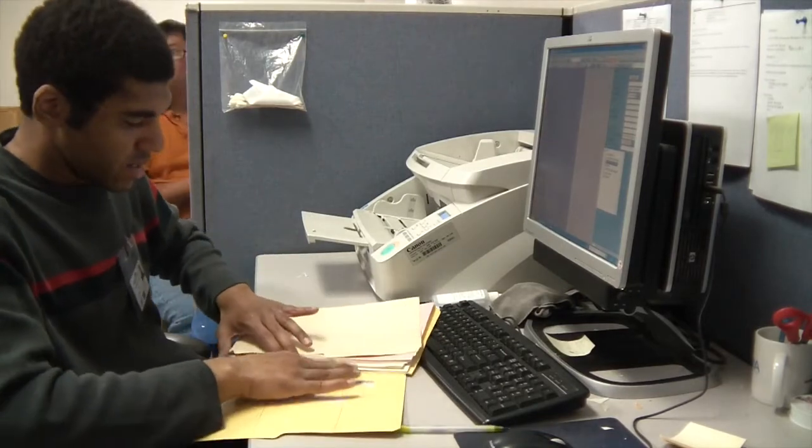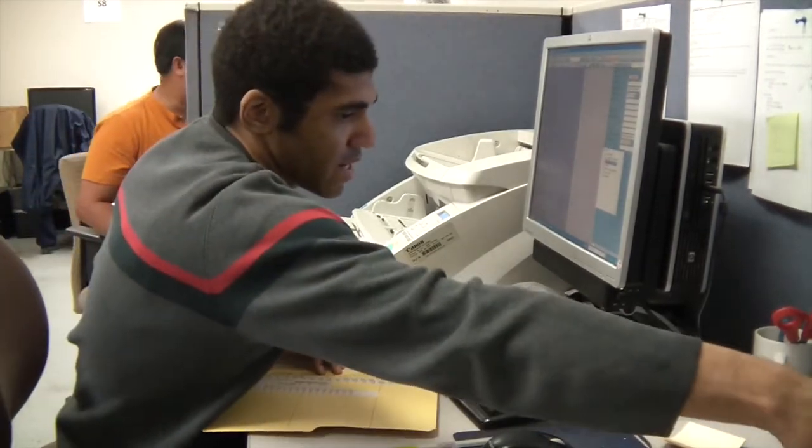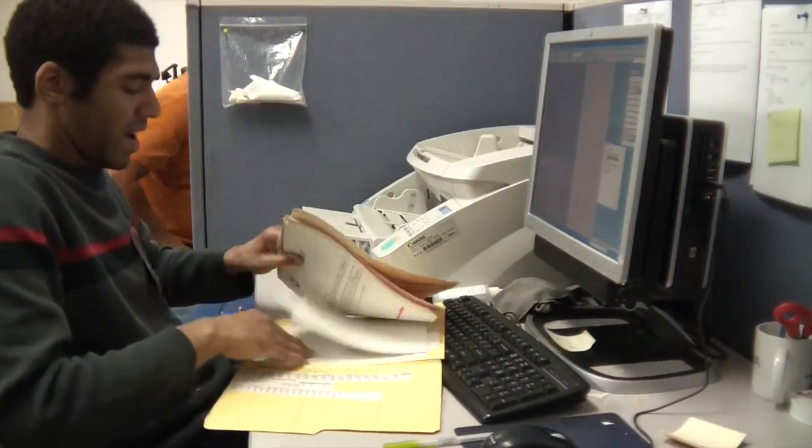And that's everything. That's how Norfolk Public Schools is scanned and prepped. It was scanned and stored, actually.